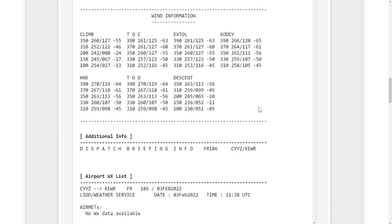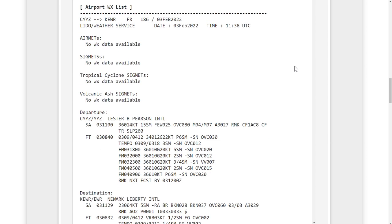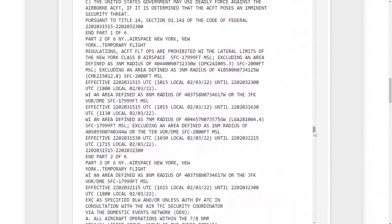Scrolling down, let's have a look at the descent. Now, we're going to need to know the wind direction and speed at flight level 200, which is 20,000 feet. And here you can see 65 knots. And at flight level 150, there it is, 52 nautical miles an hour. And at 10,000 feet, 51. So we've got some strong winds. Strong winds indeed. All right, I'm going to scroll all the way down to the bottom.